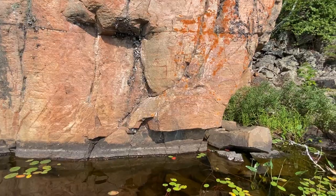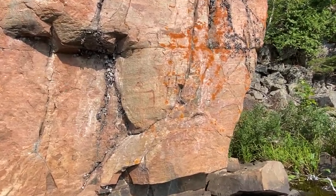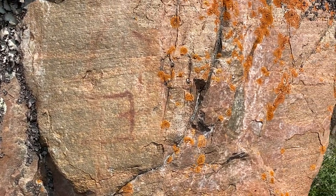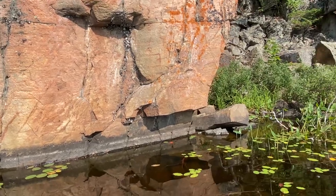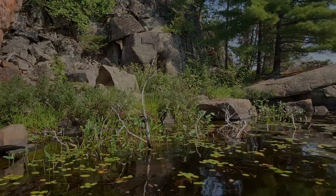You can just barely make them out on the rock. It's kind of flaking off. But I believe that right there is part of the pictographs here. Can't really make out any others. There's supposed to be more, but we'll poke around a little bit and see what else we find.